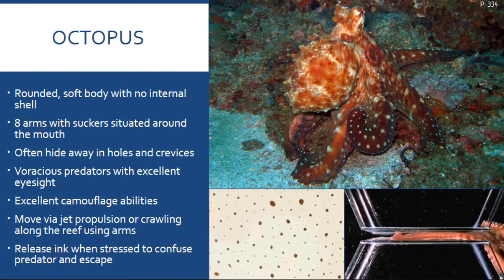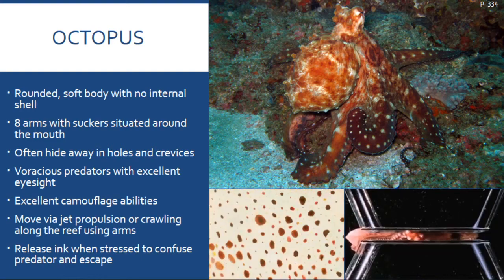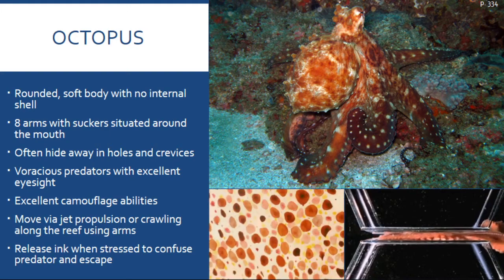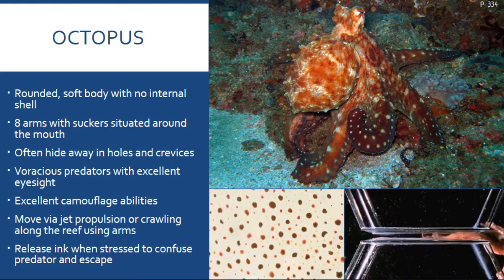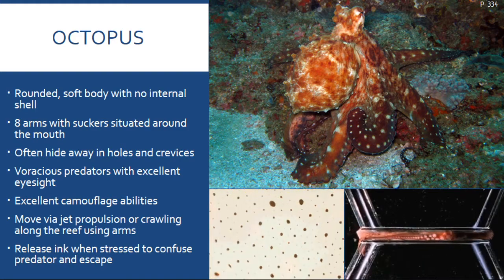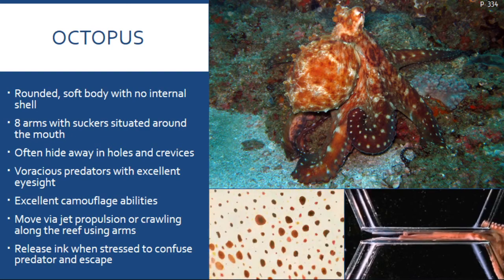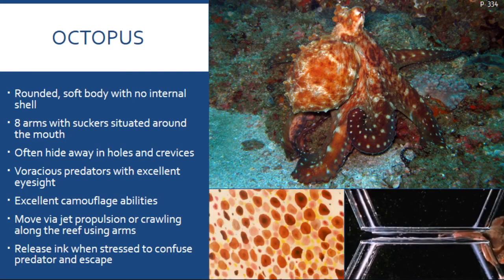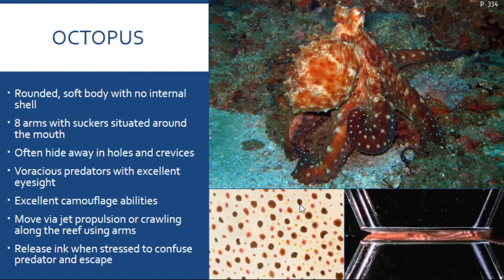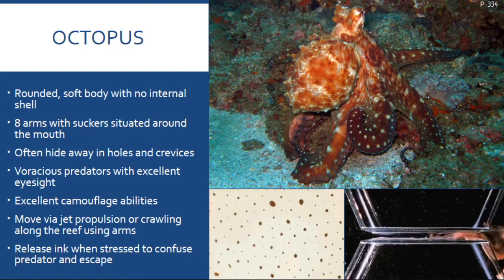Now, octopus have an amazing ability to change colour and texture of the skin. I'm sure you guys have probably had the chance to see that for yourselves, if you're lucky, in the water. Otherwise, definitely on videos and that kind of thing. I'm sure you've seen octopus changing colour, changing texture, really blending in with its environment. And they do that by these amazing little organelles called chromatophores. That's what this little video here is demonstrating.